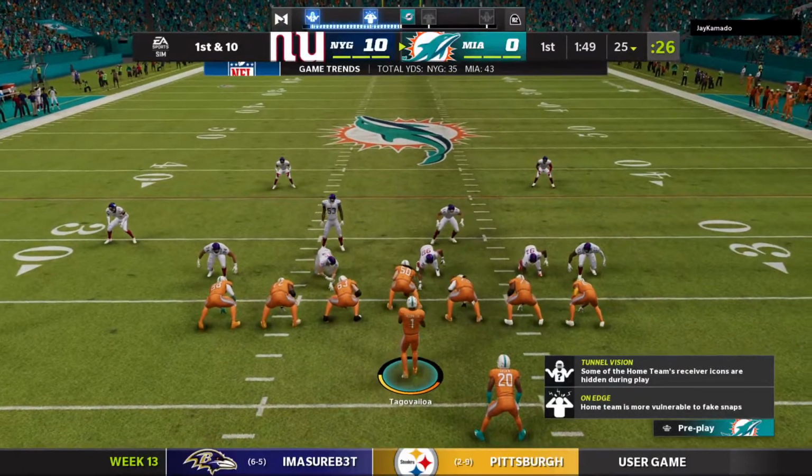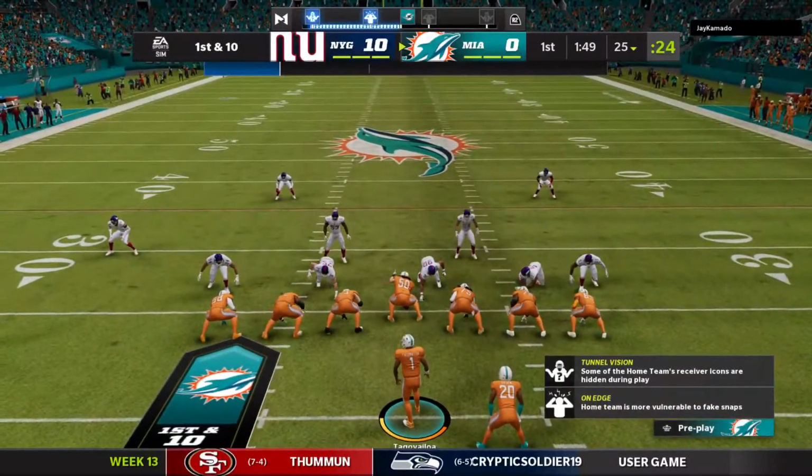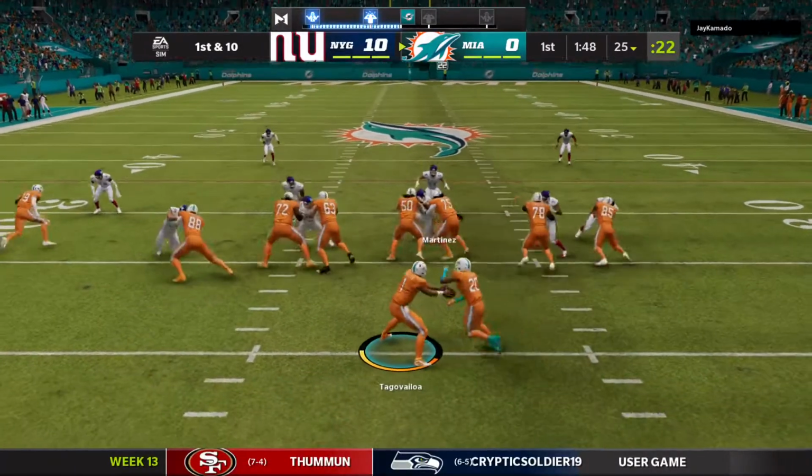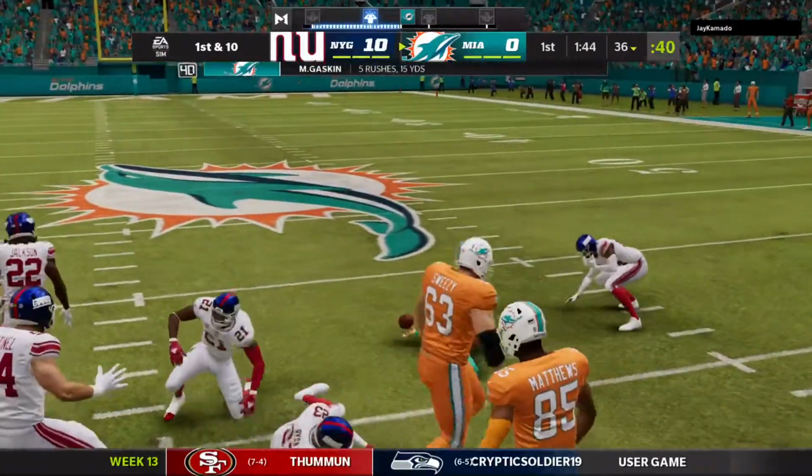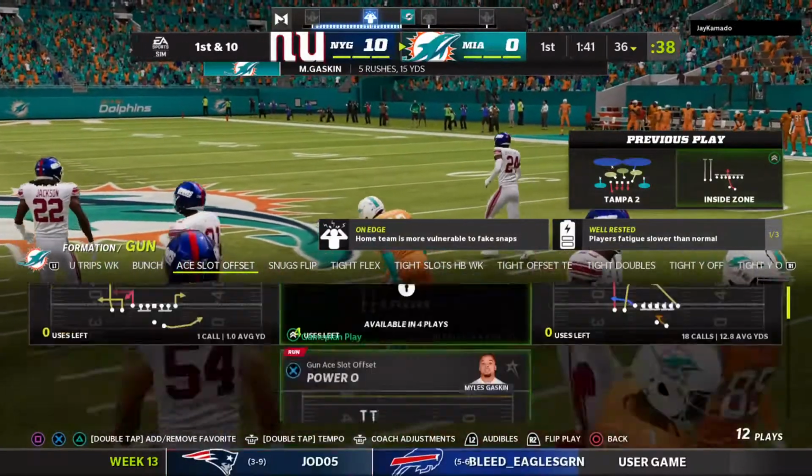The Dolphins at the line ready for their next drive. And they come into this one riding that nice long win streak. And remember, next weekend is an open week for them. So if they can get the win here, a lot of momentum into that time off.